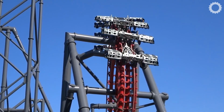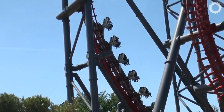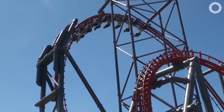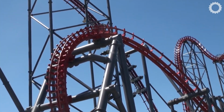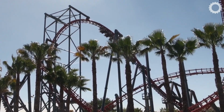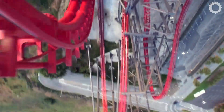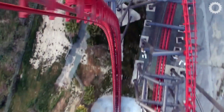The ride has 2 inversions, an inside Raven turn and an outside Raven turn. Both of these include what is known as a fly to lie. This is where the riders are held facing upwards while they enter the inversion and then leave facing downwards. This can only be achieved by the rotation of the seats throughout the Raven turns, creating an even more disorientating ride. X2 was formerly known as X.